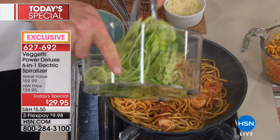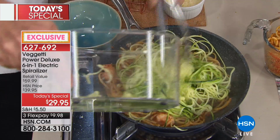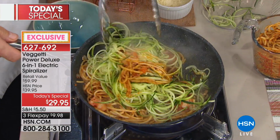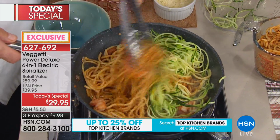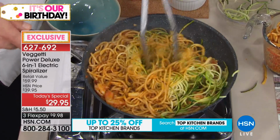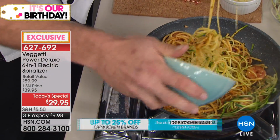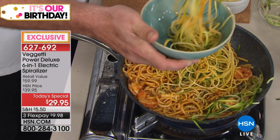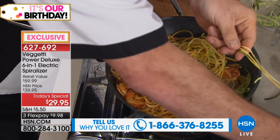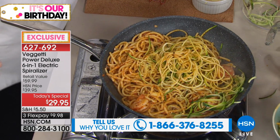So take out the 800 calories, replace it with 60, remove the 150 to 180 grams of carbs, and replace it with, you ready for this? 8. Those noodles will only take a couple of seconds to get nice and hot, and when you're trying to get veggies into your family's diet, the kids aren't gonna know the difference, hubby's not gonna know unless you tell them. Bottom line is, you've got perfect, beautiful pasta dishes just like you'd make any other time with any other noodle, only you've cut the fat, calories, cholesterol, and carbs right out of the equation.